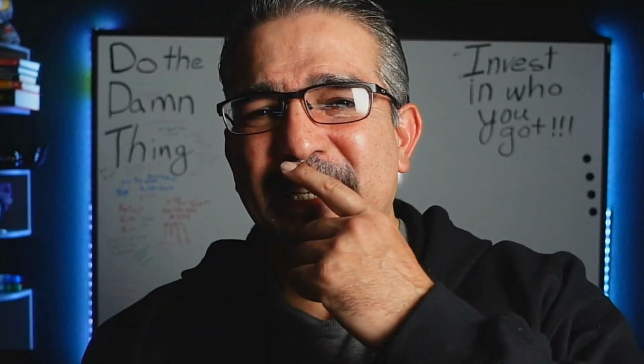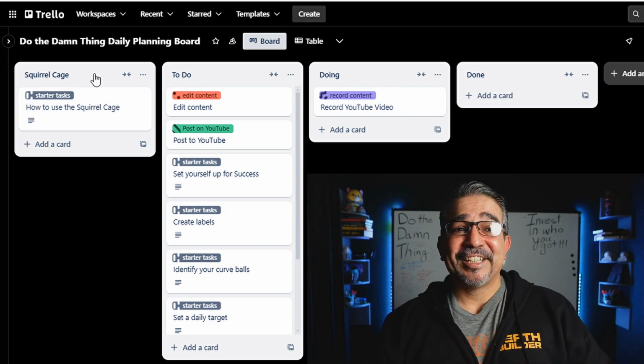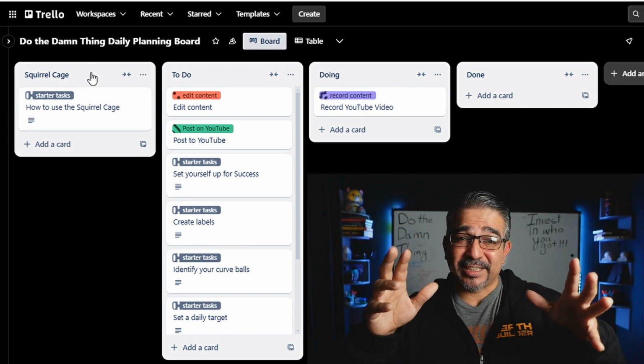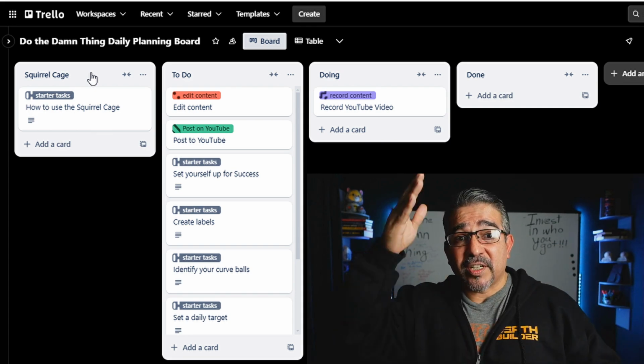And now you're probably thinking, wait a minute, fool, you said 3 buckets, but there's a 4th one. Yes. The 4th one is the Squirrel Cage, and that's the game changer. That was the thing that helped me really stay focused and disciplined on the task at hand.